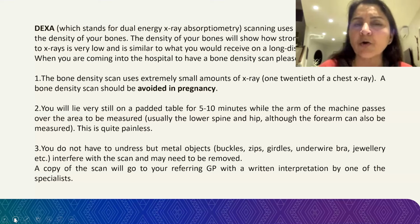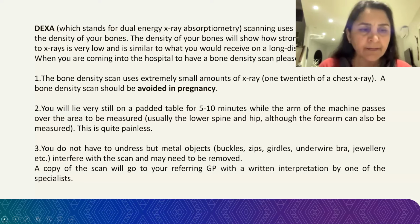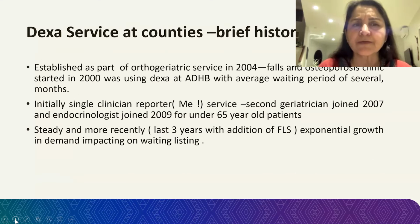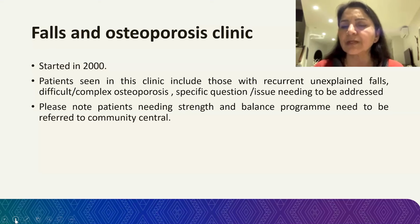The slide that is on at the moment is exactly what goes out to the patients as a piece of information. Essentially, it takes about 20 minutes for older patients because it takes time to position them correctly. For younger patients, it takes a shorter time. The next couple of slides, which I won't go into, tell you a little bit about the history of evolution of the Dexa service at Counties. The only reason you probably need to know that is so that you can understand the variation of service provision across the country.